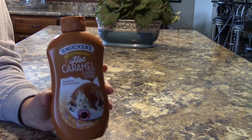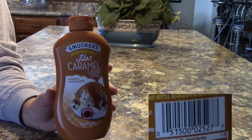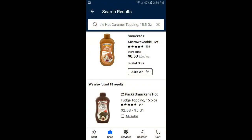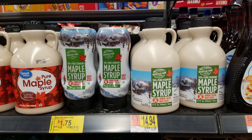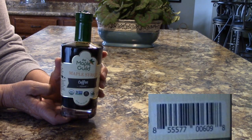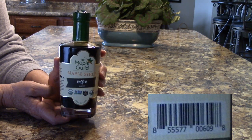Now back to more sweets. Hey, that's what's on clearance right now. Smucker's caramel topping was 50 cents, and there is a big maple syrup clearance going on. This maple syrup, regularly $6.88, was $1.75. This maple syrup is coffee infused. I can't wait to try this because I love maple flavored coffee.